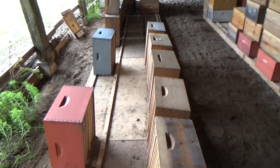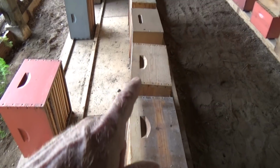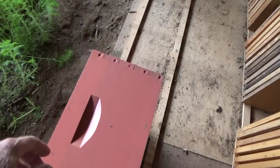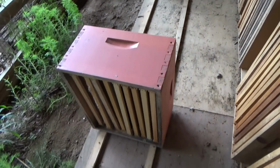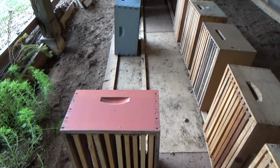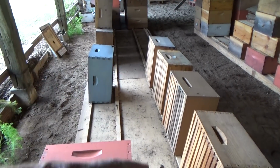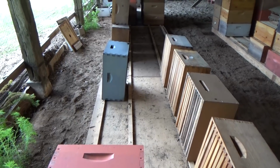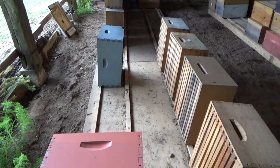The last time I showed pictures of the boxes in the peacock pen, these boxes that you see along here, they were arranged, they were turned not this way, but like that. And we had, gee whiz, we must have had maybe 150 of them in this area right here. All those have now been placed onto our hives as the second brood box.